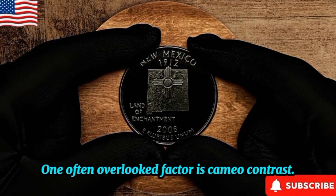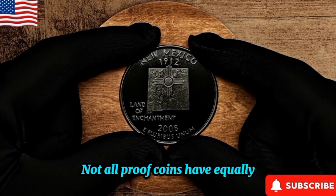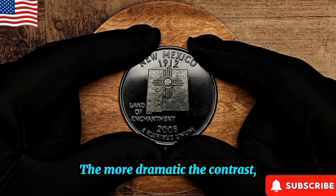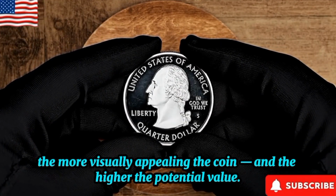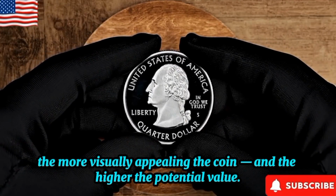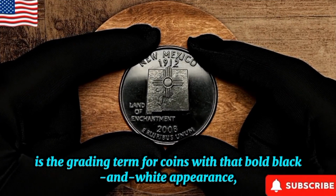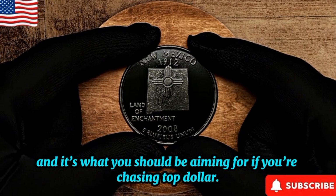One often overlooked factor is cameo contrast. Not all proof coins have equally strong frosted devices against their mirror fields. The more dramatic the contrast, the more visually appealing the coin, and the higher the potential value. Deep cameo, or DCAM, is the grading term for coins with that bold black and white appearance, and it's what you should be aiming for if you're chasing top dollar.